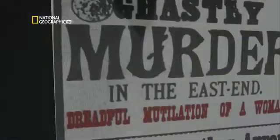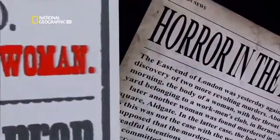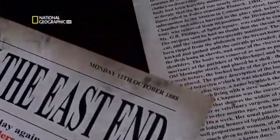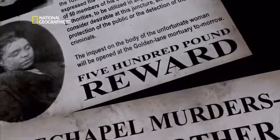The slashing of another street worker shocks the nation. The press sensationalized the story. They immediately connect Annie Chapman's murder to the Nichols case. Although the term serial killer is not coined until the 1930s, journalists report on Whitechapel's mass murderer and whip up hysteria around the case.